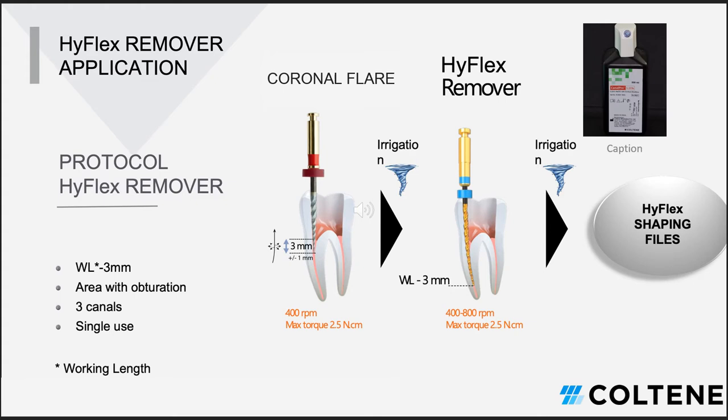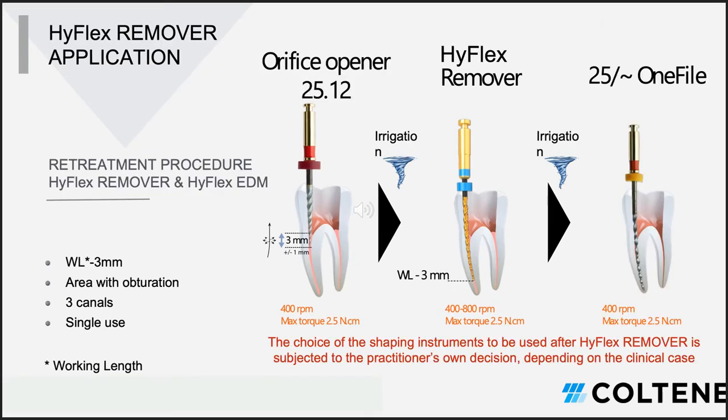You can use your hand files to remove the remaining gutta-percha from the canal, or you may use your normal shaping file to shape the canal and remove the gutta-percha. So for HyFlex EDM users, they can use their orifice opener to gain the entry into the filling material, about 3 mm, in an inward and downward motion.